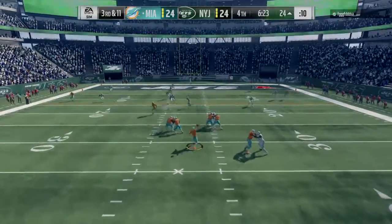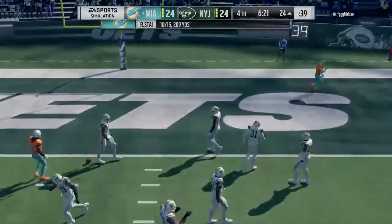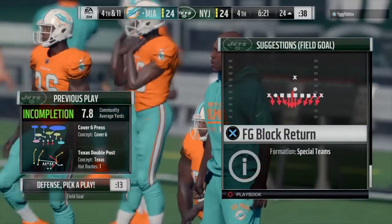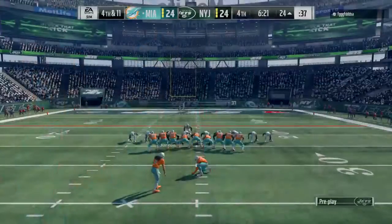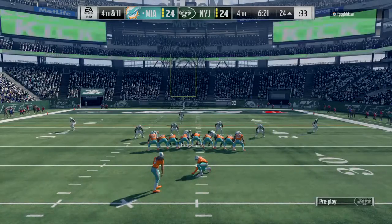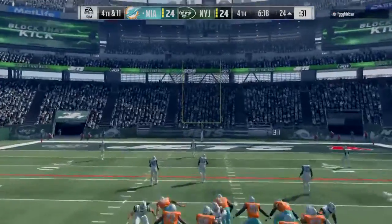To throw. And this is going to be incomplete. Those throwing windows get a lot tighter near the end zone, don't they? And here's the thing. You already probably have 3 points in your hip pocket. You force a throw here and give up an interception, you come away with nothing. Especially tough in the middle third of the field where he threw that one.